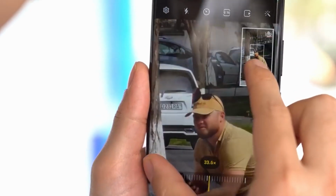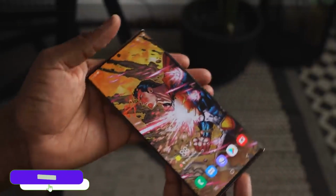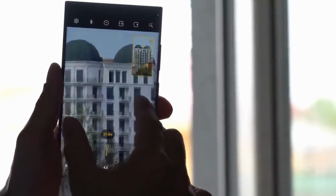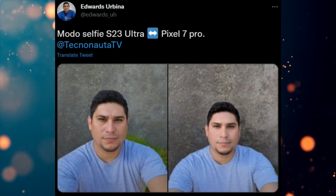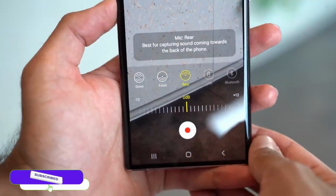You guys might know that the S23 Ultra selfie shooter is getting a downgrade from 40 megapixel to 12 megapixel, but when you see the results, you will be happy. As per Edward, who shared the previous samples, he shares the selfie shooter result, and he compared this sample with the Pixel 7 Pro, and look how much better it performs. On the left we have the S23 Ultra and on the right we have the Pixel 7 Pro. The colors are well exposed and the image is not washed out, where we see a brighter image on the Pixel 7 Pro. Also, this new 12 megapixel shooter is capable of 4K 60 FPS.